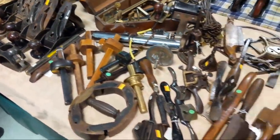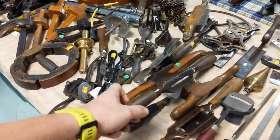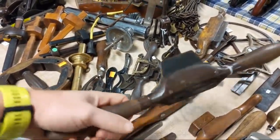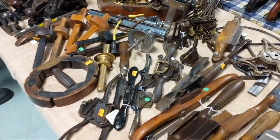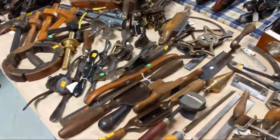Marking gauges. Here's some big old spokeshaves. Hey, John, if you're watching, John gave me one very similar to this one, and I haven't seen anything like it before, and that is a huge beast. One of these is on my list to restore. Massive, massive spokeshave. Kind of cool. I haven't seen one before, and I saw it today, and it really made me think about it. I've got to get back to that.